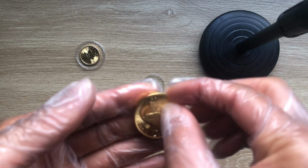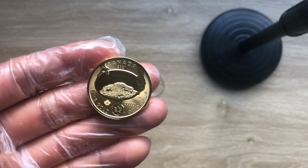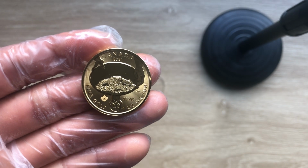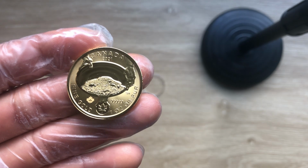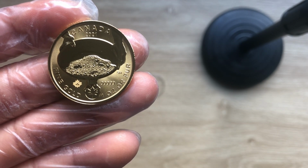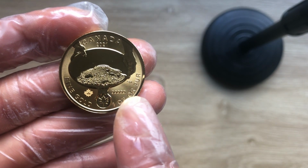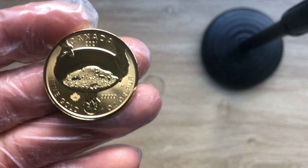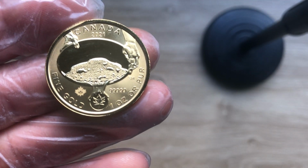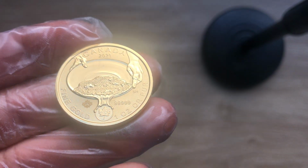From what I know, this is the 125th anniversary of this coin. So I believe this is to capture the spirit of the 1896 gold rush. However, you can see that this is a very pure coin. The purity is 5.9s fine, as opposed to your normal 3.9s fine and your 4.9s fine. So I believe, in my opinion, this makes it the purest gold coin in the world as of now.